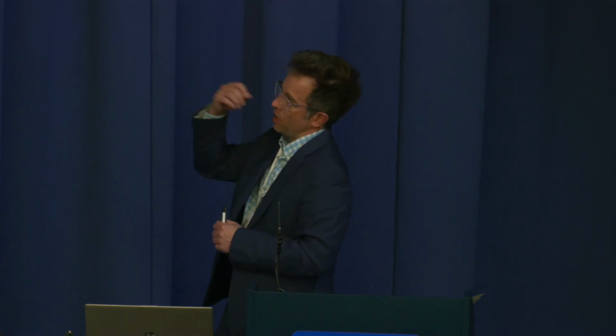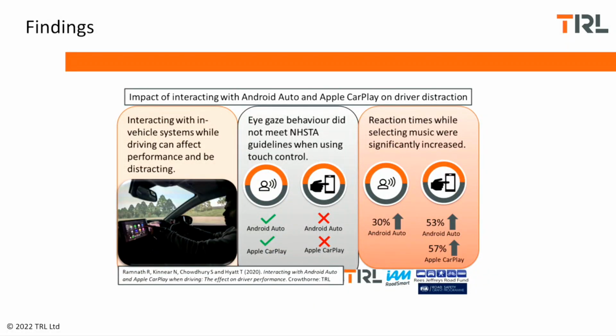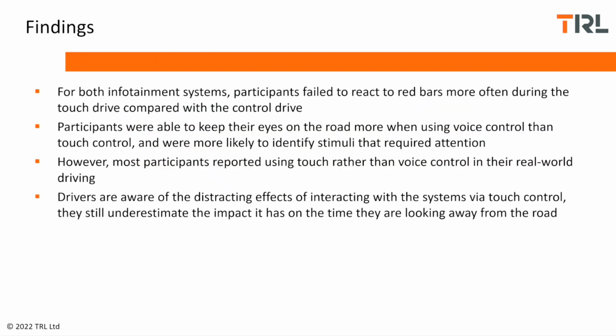Then reaction times when selecting music were significantly increased. You can see what the increase is there with voice and touching the phone. The things on these slides are going to be very familiar to you. They failed to react to the red bars more often compared to the control drive. They could keep their eyes on the road when using voice, fairly, as we would expect. But most people report using touch on their phones in their normal day-to-day life rather than voice activation. So we've got a bit of a problem here with what people use day-to-day and the effect of that.